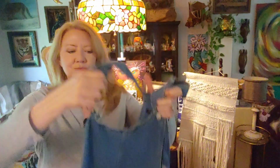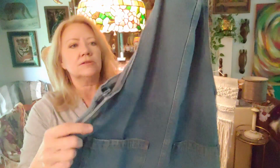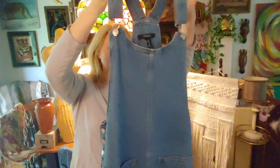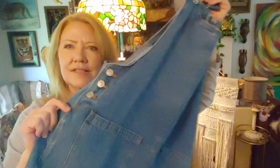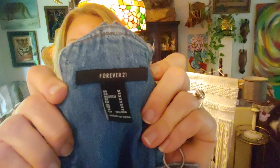At Antiques at Gresham Lake, we have a rack of clothing, and I try to keep mostly jean material, linens, and cottons. So I picked up a couple of these overalls, that's how you say it, overall dresses. They're size medium, so they'll be great. These button down on the side, they've got pockets, and these are from Forever 21. There's the tag on that.